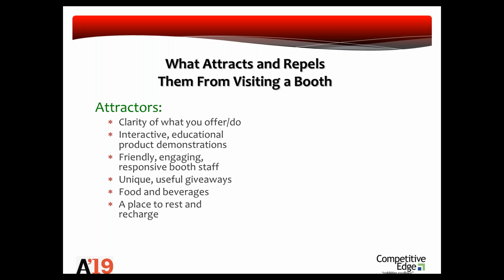All of them agreed that food and beverage is a way to help them refresh. It will increase their dwell time in your booth, right? So food and beverage and seating and recharge areas. We're seeing a lot more of these on show floors, where exhibitors will have a small area in the booth with a couple seats, and a place where they can plug their phone in and recharge, and that buys you time with them. So these were some of the main attractors, the things that they said pull them toward a booth.